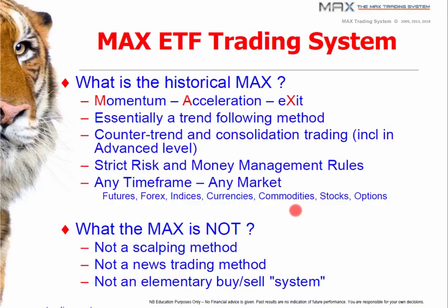So it is also important to understand what the MAX is not. The MAX is not a scalping technique. We are not interested to try catching just a few pips in the shortest period of time. I consider that scalping, at least for retail traders, is the most difficult way to trade the market, because we are not armed correctly to scalp the market. We have two important costs, and we have two important latencies in our order executions, and so on and so on.